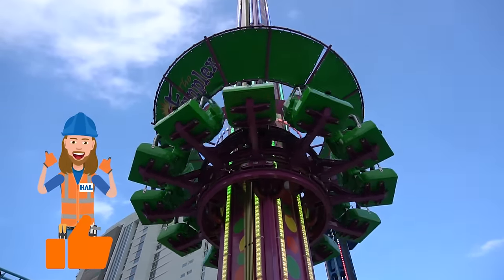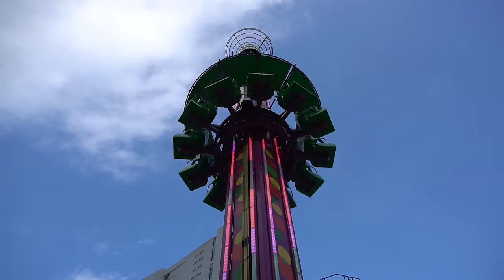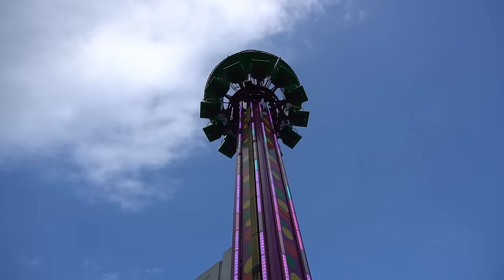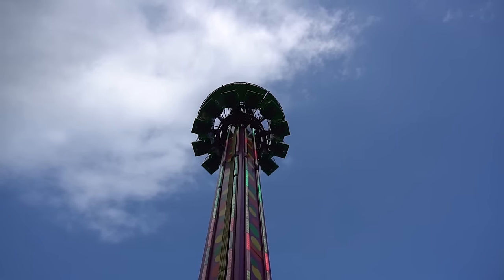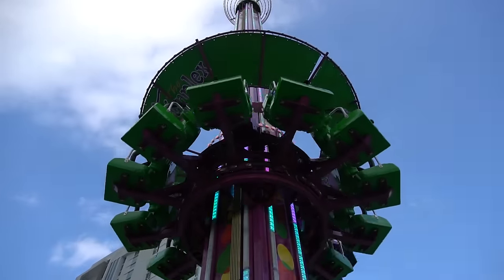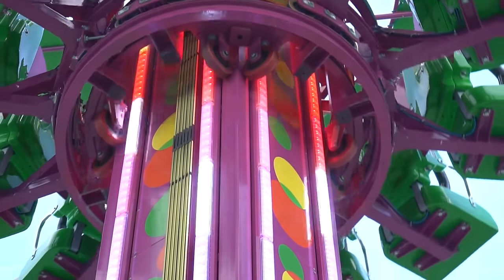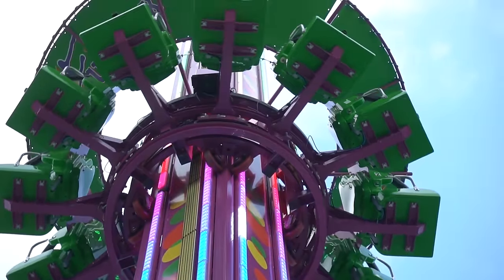Oh, wow. There it goes. This is great. Wow, you can see all of the chairs spinning. That's way up there. Here it comes. Whoa. And it's going right back up. Look at all of those wheels. It's moving it up. It's moving it down. It's like it's keeping it on its track. We gotta go try it out.